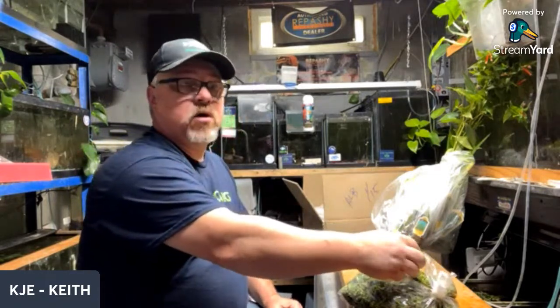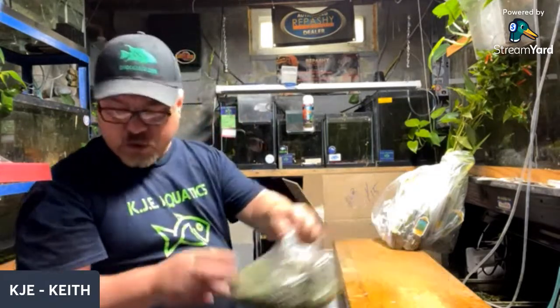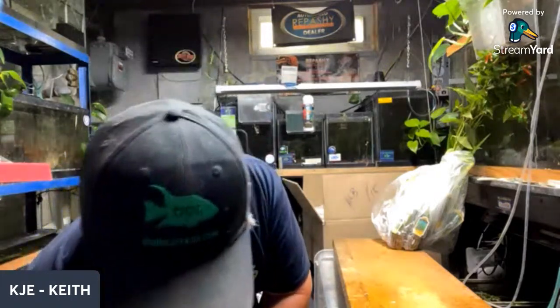And I'm not really dogging on duckweed. I personally don't like it, but duckweed is very, very beneficial to your tank. I'll leave it at that. You might not like it aesthetically, but the benefits that the duckweed does for your tank are actually really good. So that's another thing. We don't sell duckweed here at KJE, but if you want some duckweed, always feel free to email me or message me. We give it away free.